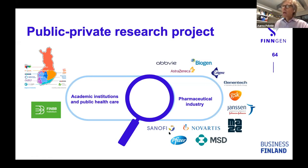We currently have 12 pharma companies as partners in a true research setting. And just as Serena was alluding to, it hasn't earlier been easy to have a disease-agnostic approach, but I think the current era of genetics has shown that these types of strategies are needed, and here is exactly what we are doing. All diseases are of interest.